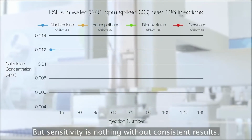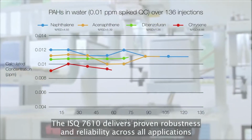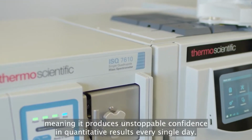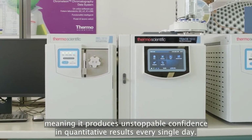But sensitivity is nothing without consistent results. The ISQ 7610 delivers proven robustness and reliability across all applications, meaning it produces unstoppable confidence in quantitative results every single day.